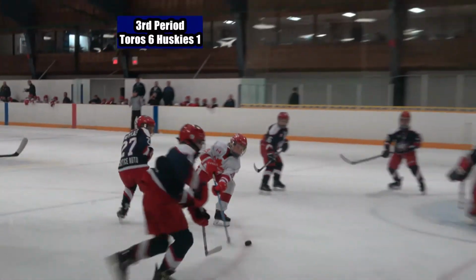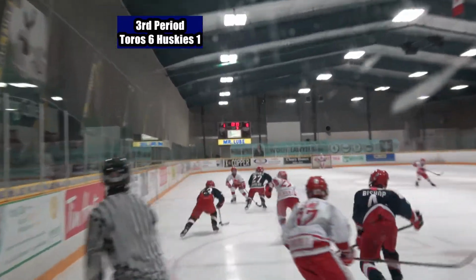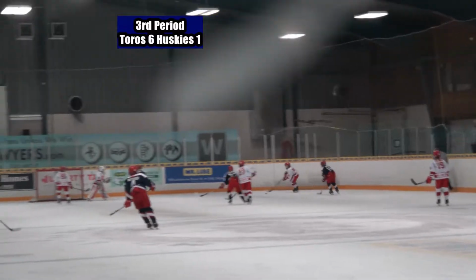Jackman wins that draw in his own zone, but it's picked off. Left pad save there from Shaw. Around the boards again. Lamb tried to get to it, couldn't do so. Ethan Jackman comes out. Over there to the other side for Riley Brandt to try and pick up the puck.